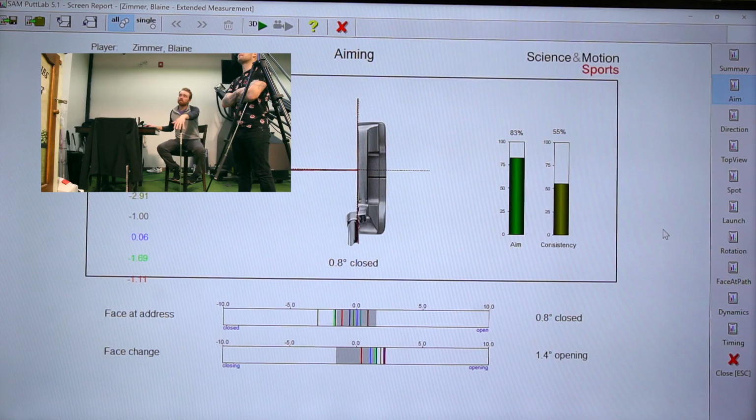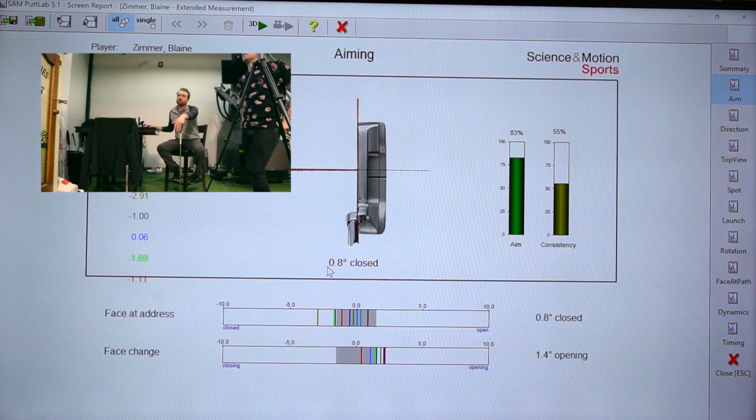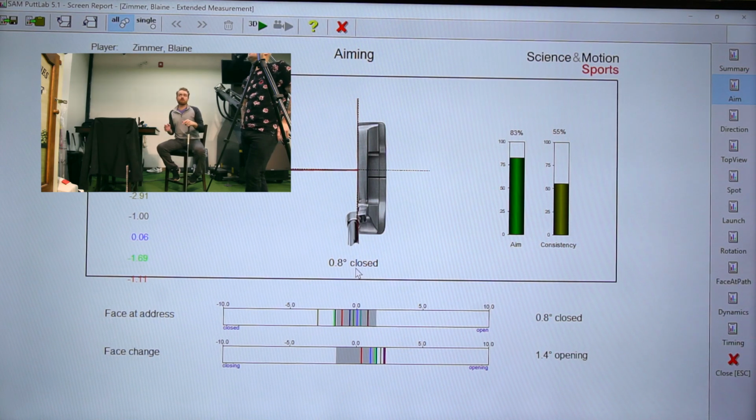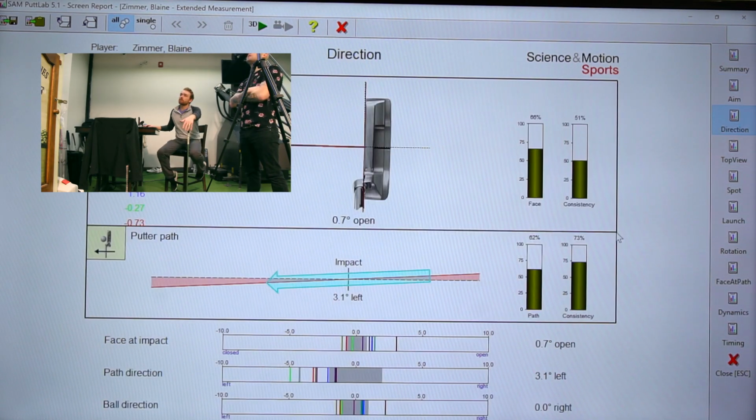First thing is aim. So this is measuring where your aim is at setup. At address, yeah. So 0.8 degrees closed, but that's a pretty small number. If you think about how small a degree is on a circle, like 0.8 degrees, your aim, like we look at it, 83%. That's a good number. That's what we like to see. Then the direction, so this will show your face at impact. So 0.7 open, again, it's a pretty good number.